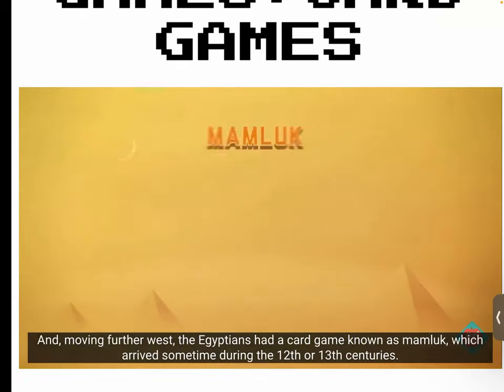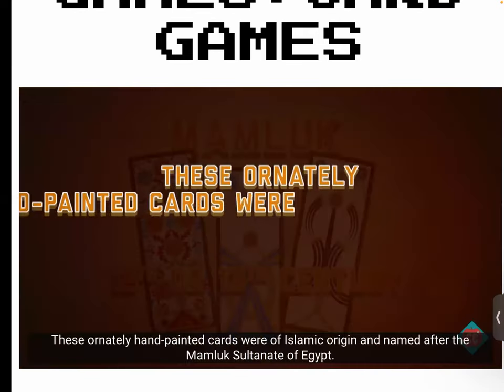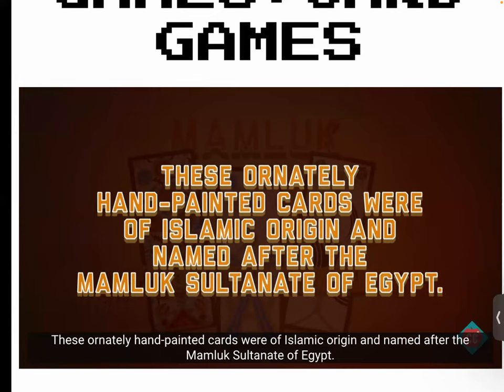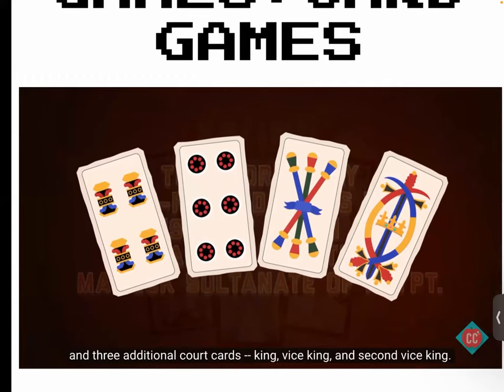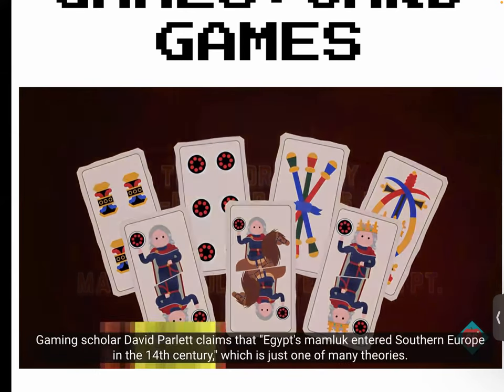And moving further west, the Egyptians had a card game known as Mamluk, which arrived sometime during the 12th or 13th centuries. These ornately hand-painted cards were of Islamic origin and named after the Mamluk Sultanate of Egypt. A complete 15th century pack contained four suits, polo sticks, coins, swords, and cups, and three additional court cards, king, vice-king, and second vice-king.